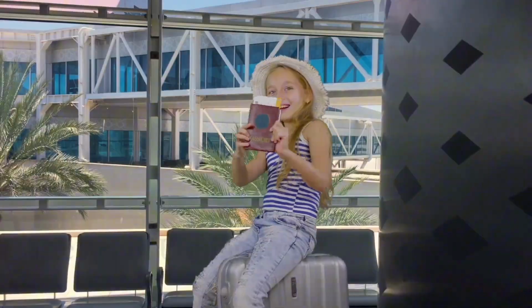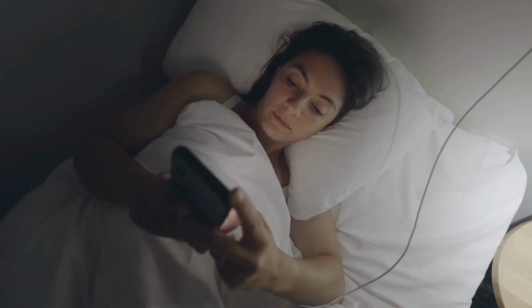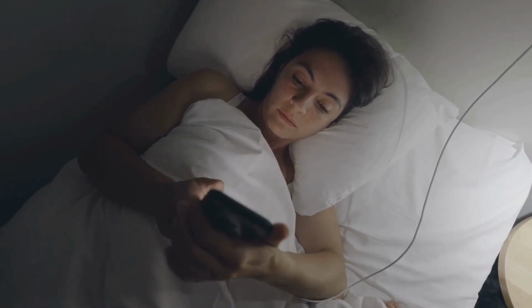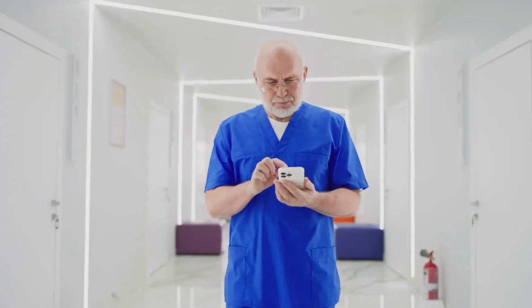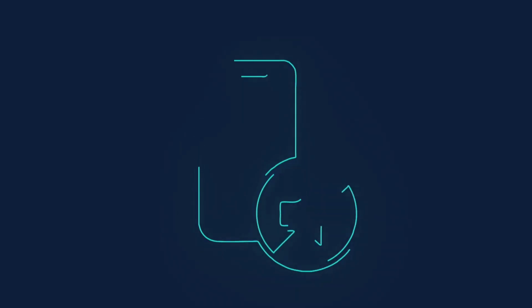Let's be real. If you're checking Slack on the beach, you're not on vacation. You're just working somewhere warm. Put the phone down. Turn off email notifications. The world will survive without your Instagram updates for a few hours. Unless you're a brain surgeon on call, in which case, maybe keep it on vibrate. For the rest of us, silence that thing.